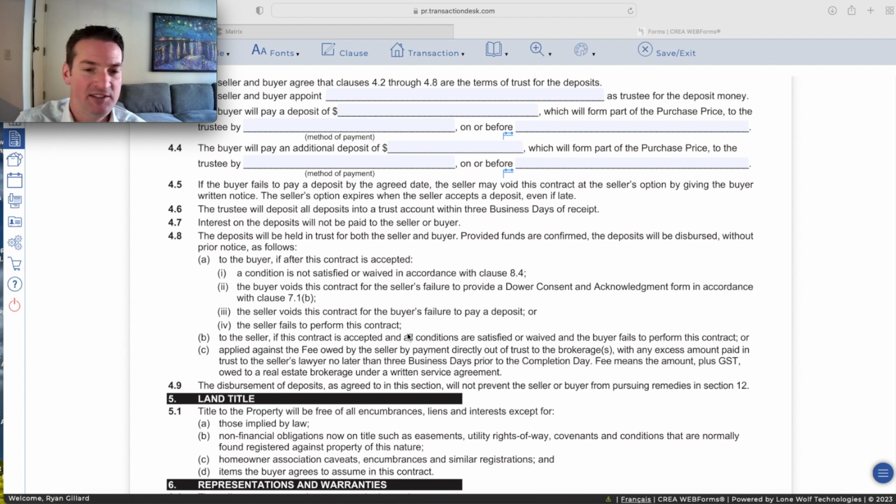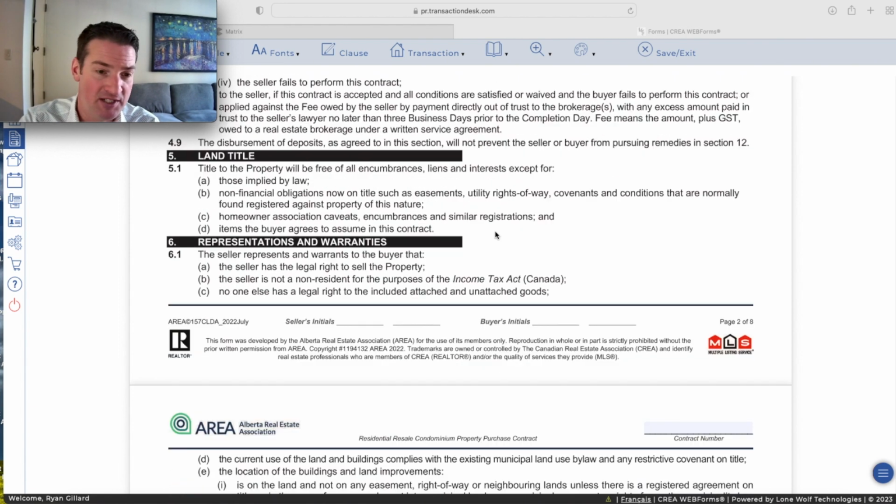Just to summarize it briefly, the deposit is returned to the buyer if it's a conditional and for some reason the financing falls through or the home inspection falls apart. The buyer will get the deposit back. If the buyer waives all conditions and then, say it's a day before possession, they just back out of the transaction, the seller could keep the deposit. So it's fair to both sides.